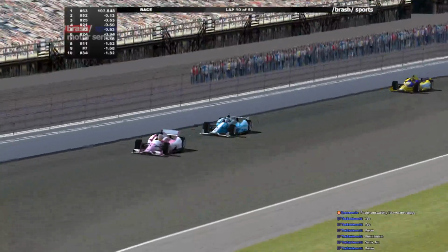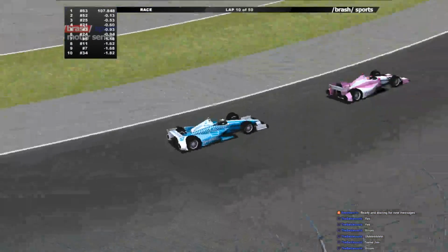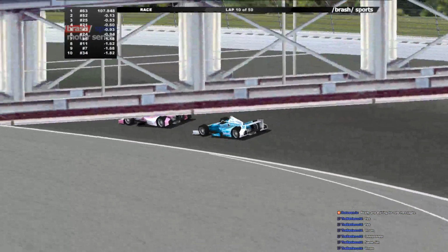Getting into lap 10 now. Lara's getting a little bit ahead. Rob Boss is sneaking his way back into the picture.